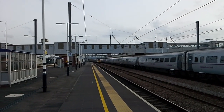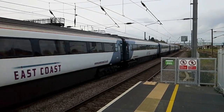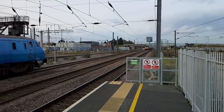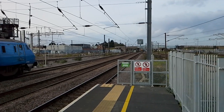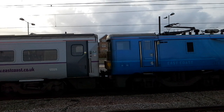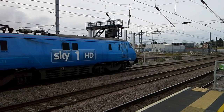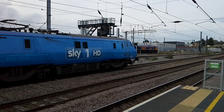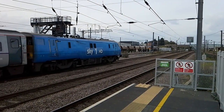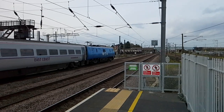Okay, we have an East Coast HST about to pass by. Okay, that's about ready to go. There's going to be a GBRF 66, 66759 with the WBB Minerals train. Come on, 759, I have the faith in you. At some point, you will be overtaken, but keep going. Don't give up.